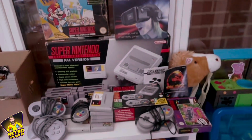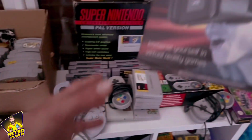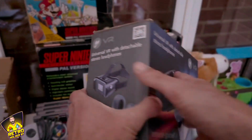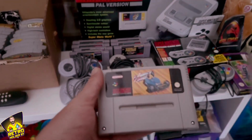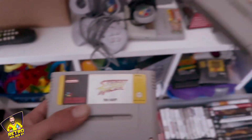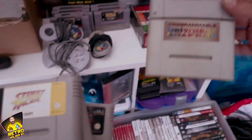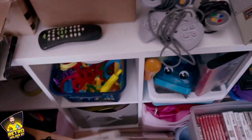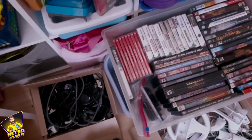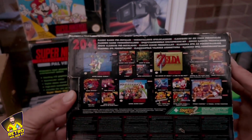And then next to that, Super Nintendo, as you saw in the video, all boxed when I collected that one. Mario Paint, that virtual reality unit headset, some iconic games for the Super Nintendo, Street Racer, beautiful. I mean, this, how awesome is that? Fantastic stuff. Controllers. We've even got that mini classic. Look at all those games.